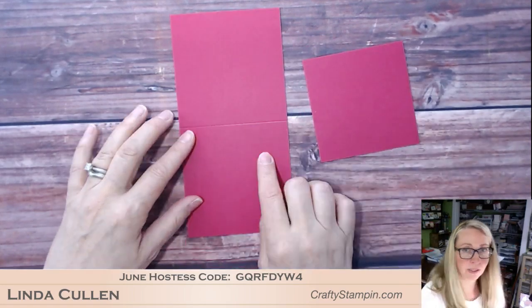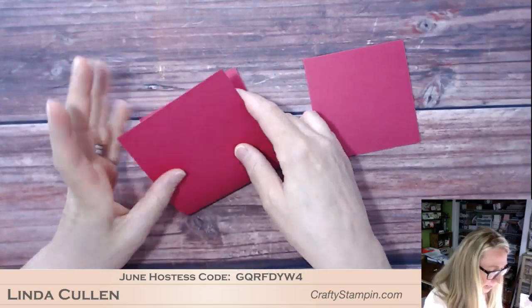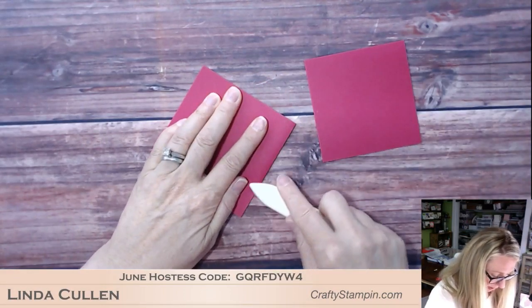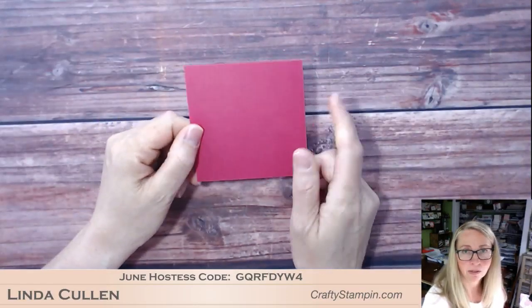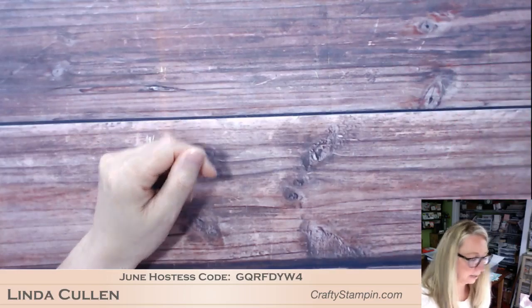Let me start. This is one of the new in colors. Lovely lipstick, bright pink. Love it. Okay, and I'm just going to score that in half, and I'm going to set this base aside. I'm going to start with the first layer, and we're going to emboss that die on here.